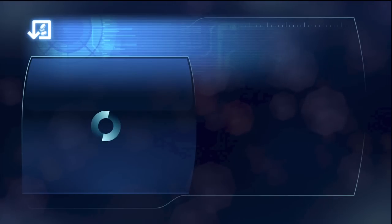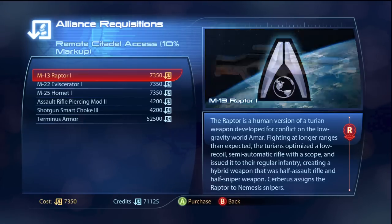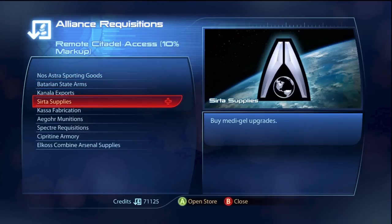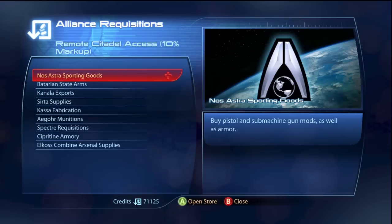I wonder if I can actually get any new stock. Yeah, look! I get the new stock from here. Medigel capacity 3, 16,000. Anything that costs more than 10,000, I'll probably buy it on the Citadel, because obviously the higher the price, the more the 10% markup is.